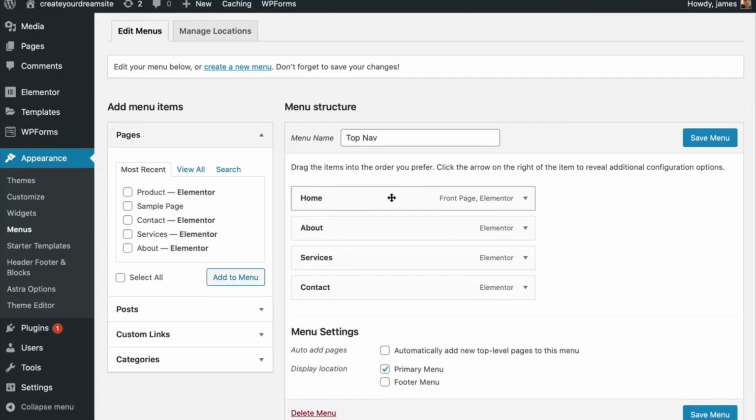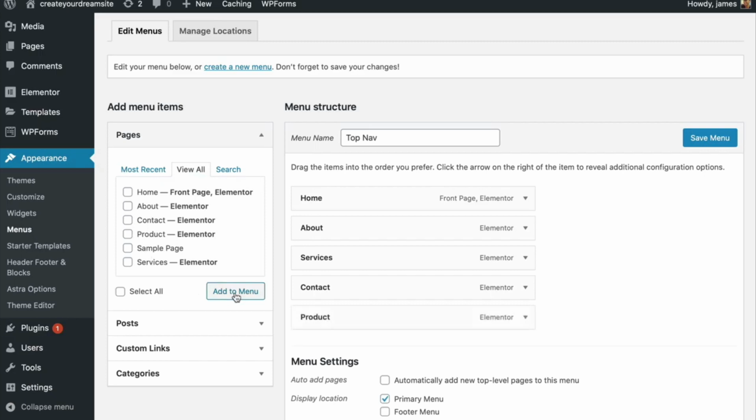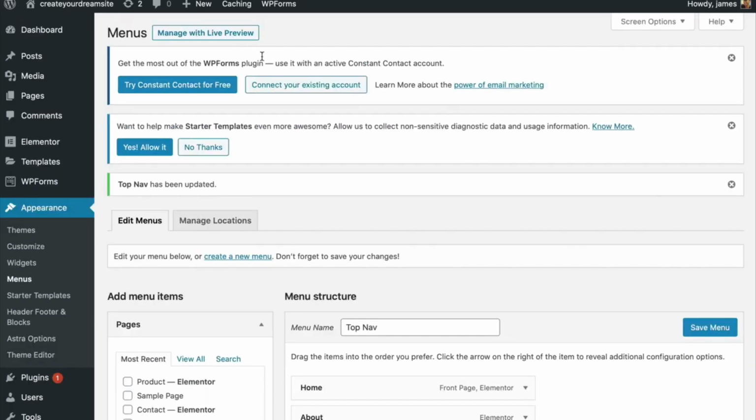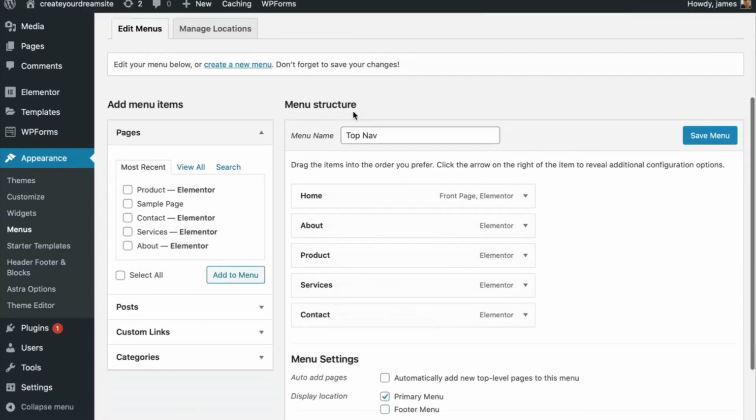Now here are all the pages we currently have on our menu. If we wanted to add the product page, be sure to select View All, click Product, and then Add to Menu. There it is, and then we can adjust the menu just like that. And if I save the menu and then view the site, there it all is. Now, if you don't want anything, you can just head back and remove what you don't want.